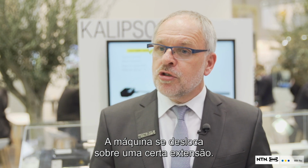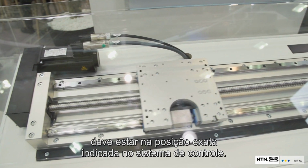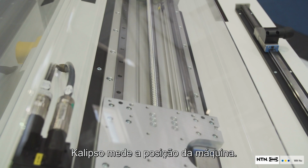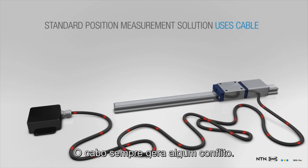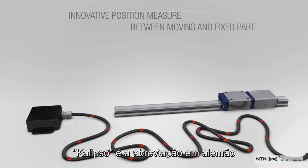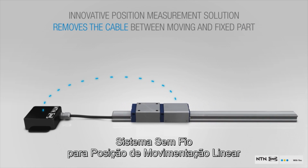The machine travels about a certain period of length, and for exact positioning it's necessary that the machine is exactly on the position you have in your control system. And Calypso is measuring the position of the machine. We try to figure out, is it possible to avoid using a cable? A cable always brings conflicts. So Calypso more or less stands for the German abbreviation for wireless linear motion positioning system.